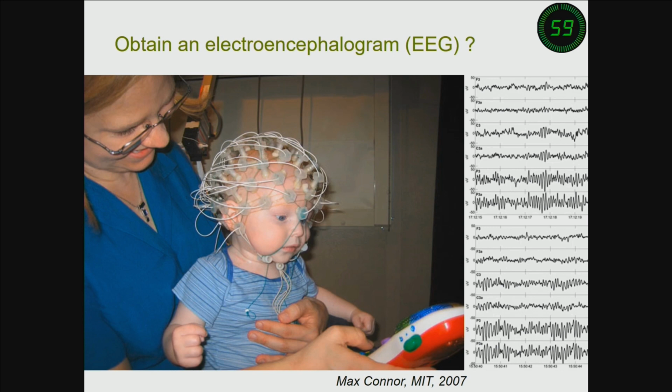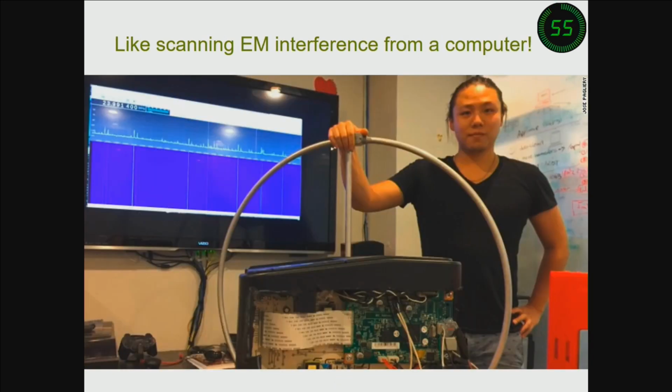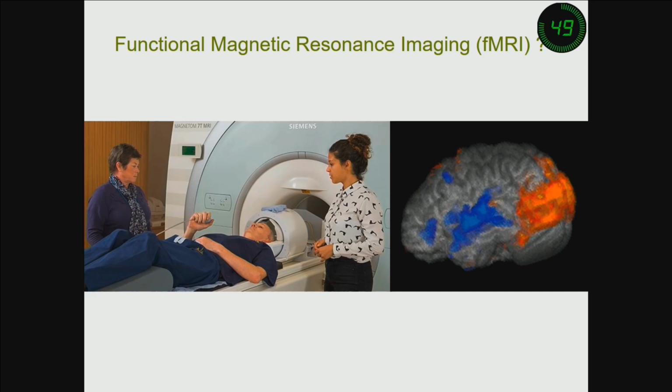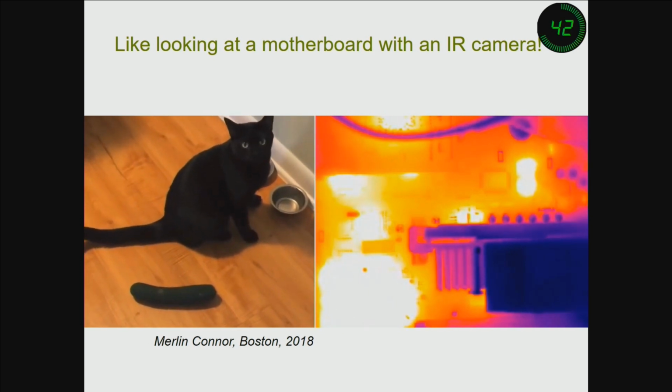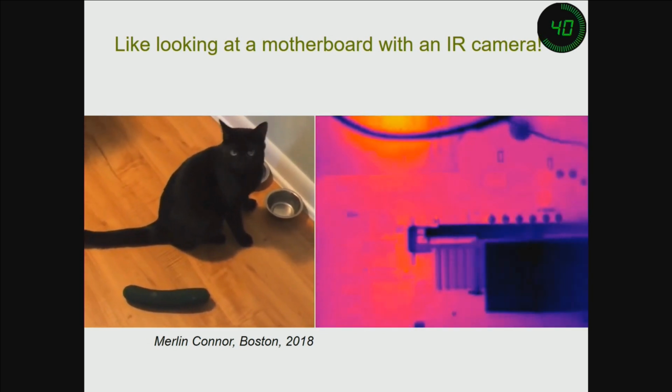Now, finally, imagine you have to determine whether something is conscious or not. You could do an EEG. That's a little like picking up electromagnetic interference from a computer and trying to work out how it's working. Not terribly precise. You could do fMRI, which is where you look to see which parts of the brain are active. That's really like looking at a computer motherboard with an infrared camera and seeing which parts get hot when it does something.